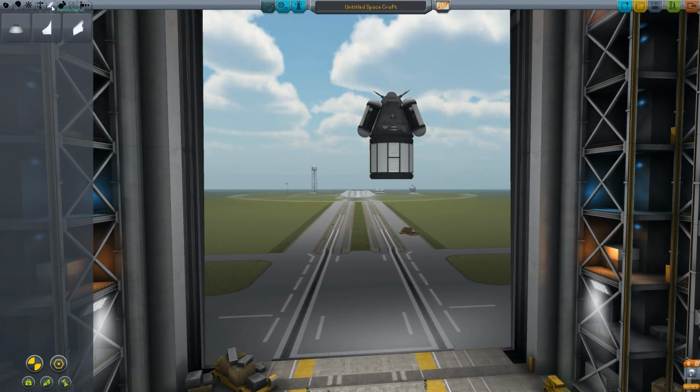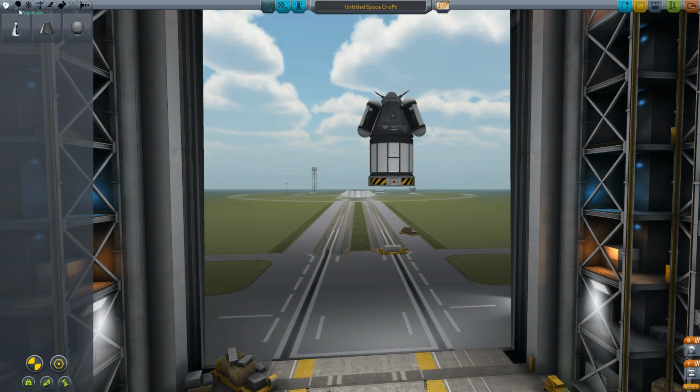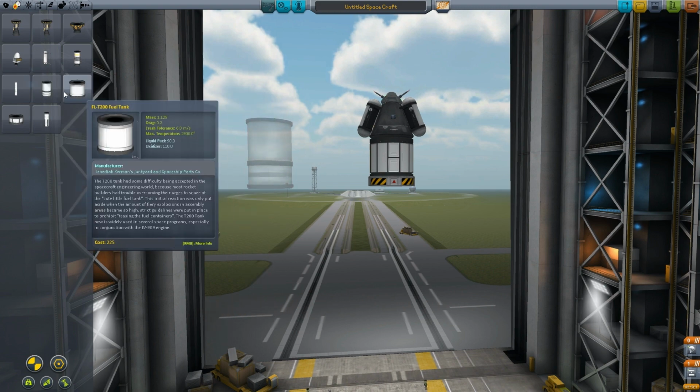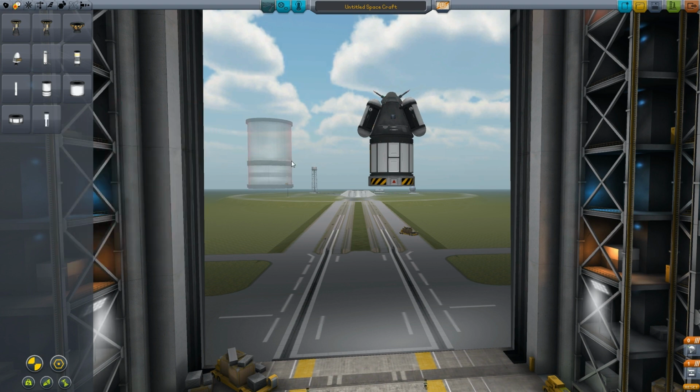What is that? A rechargeable battery pack? That's something we should probably attach if we want to use that Sputnik thing. Alright, then we want... So this is a new fuel tank. This is like a bigger fuel tank, isn't it? Because that's the biggest one we could have had before. A stretch variant of the FTL... Okay, so it's just... It holds double.